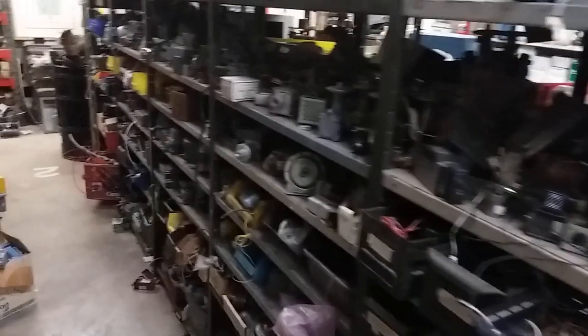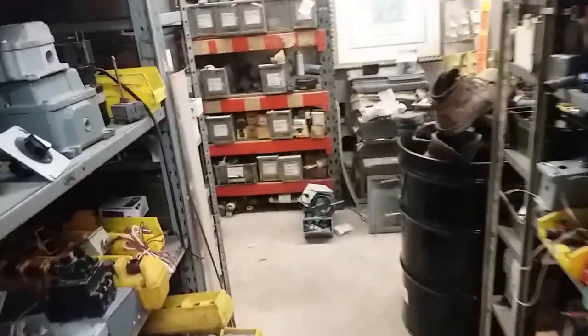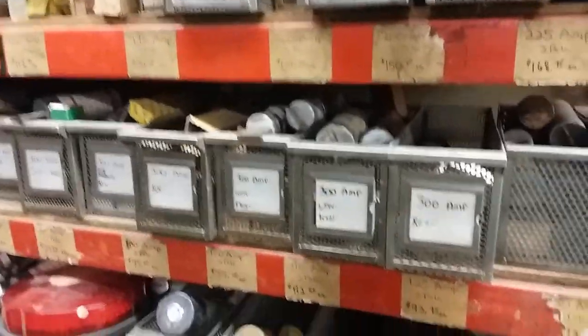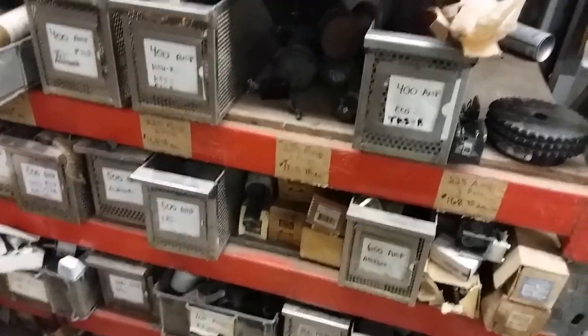More contactors, smaller ones. And this stuff over here looks like valves. Yeah, electrically operated valves for the most part. Huge fuses over here, just gigantic. 600 amp, 500 amp, 400 amp, 300 amp, or modest size fuses over here. Fuse holders for all those big fuses.